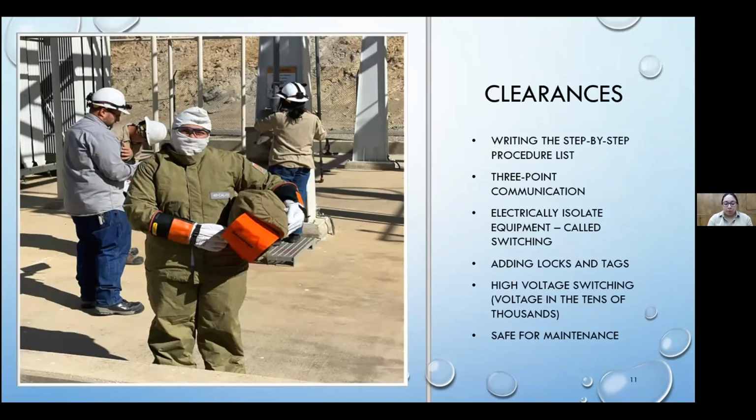Another big role that we have as operators are clearances. So we are writing the step-by-step procedure list. So if something needs to be repaired, we need to make sure that it is safe for maintenance to work on. So we are making sure that we are taking the appropriate steps in order to electrically isolate the equipment. So no electricity is coming in, things won't turn on, so it's going to be safe for maintenance, electrician, and techs to work on.